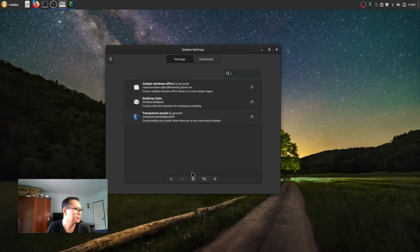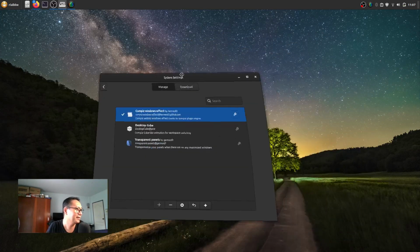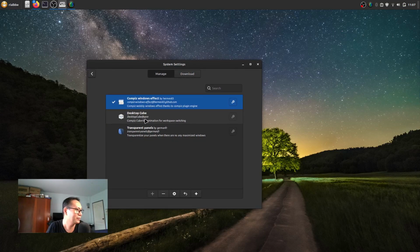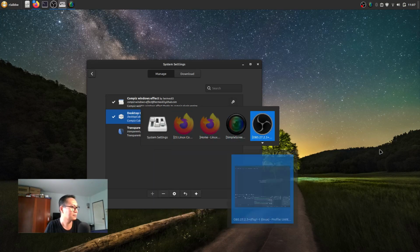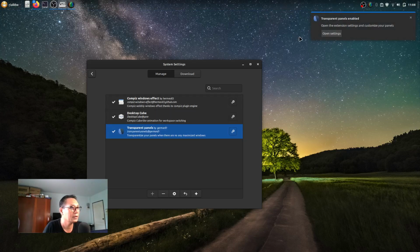Okay, let's add. Oh, love it. Okay, that is much better. Of course, the cube. Let me see. Of course, let's make that one transparent so that we have the nice look of this transparent.